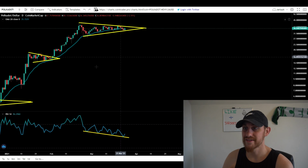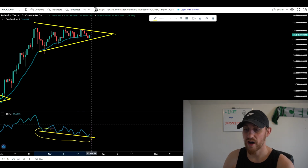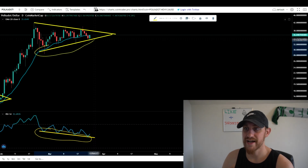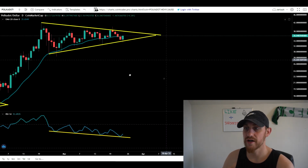You can see also, guys, down here, this is why I'm extremely bullish, all right? You can see we have bullish divergence going on. We're getting lower lows on the RSI, and we're getting higher lows on price action, which is our classic bullish divergence and should push us up to the upside as well.